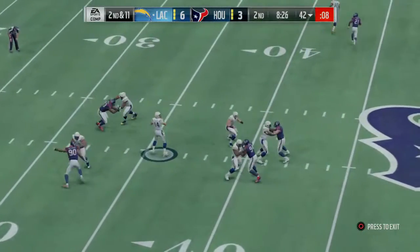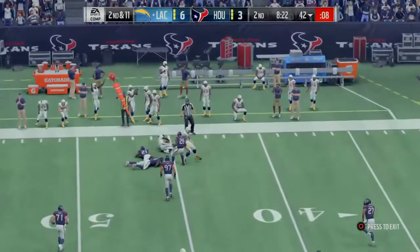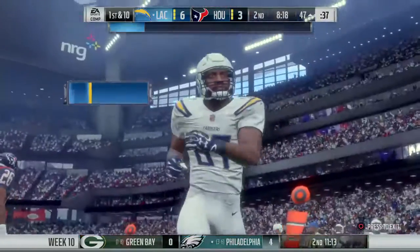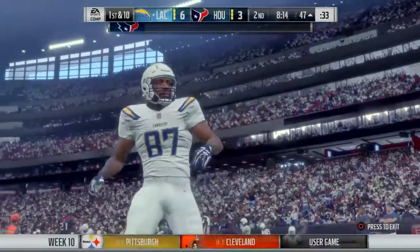They'll look to throw here. Wide open receiver, complete. And he'll be taken down, but not before he gets into enemy territory. It'll go as a gain of 11 and a Charger first.